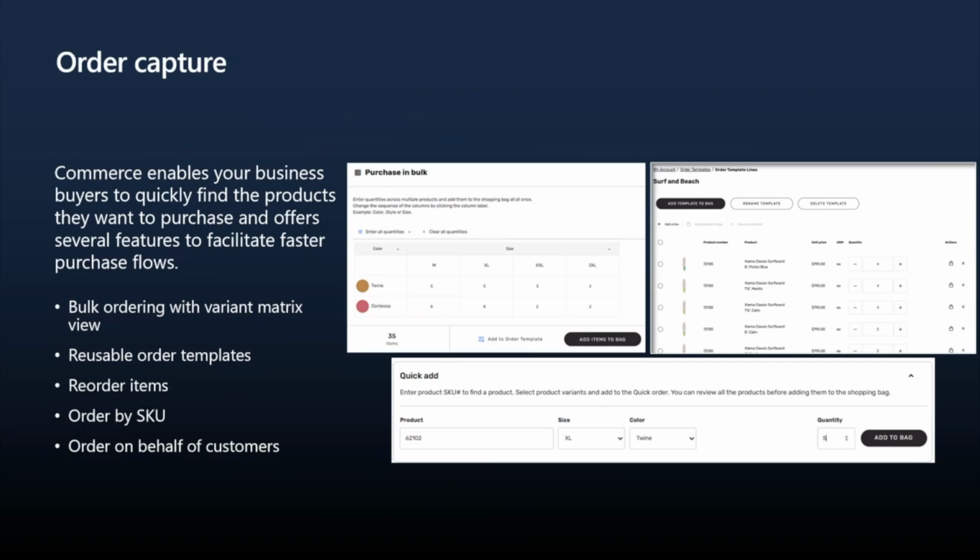The third image that you see here is for quick add. As I mentioned earlier, the business buyers might already be aware of the product IDs that they wish to buy. So this is another grid control. The business buyers can type in the product ID, quickly select size, color, and quantity, add to the bag, and repeat the process over and over again. So without going through the browsing and searching capabilities, just typing in the ID and proceeding to add items to the cart makes it easy for them to add bulk orders from the B2B e-commerce website.